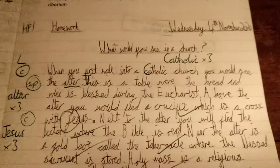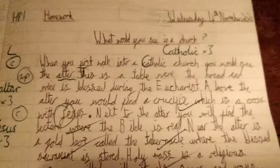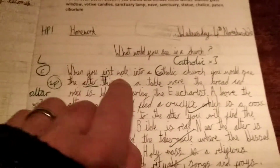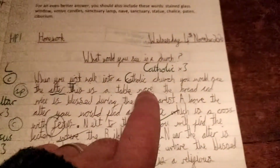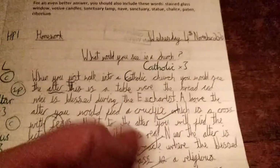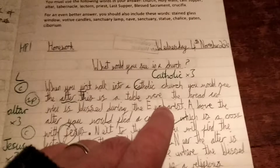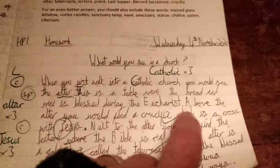When you first walk into a Catholic church, you would see the altar. Good. This, and then he explained it, so he's made a point and now he's going to explain it. This is a table where the bread and wine is blessed during the Eucharist. Good, brief explanation, and he's got another good technical bit of vocabulary in there, Eucharist, full stop.